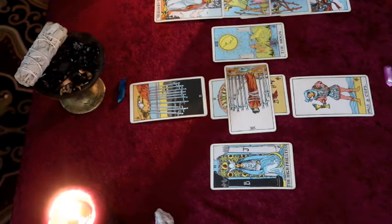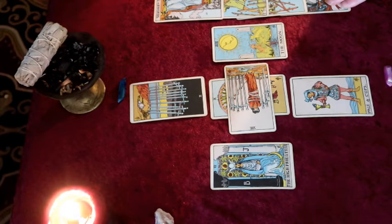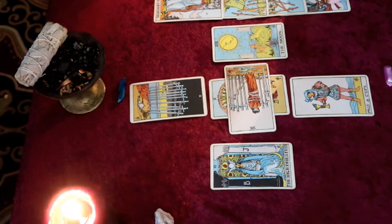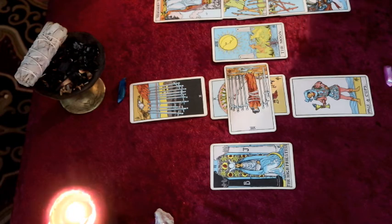I see news of a loss coming up of some sort. You're going to lose something, a struggle, a conflict of some sort. You're not going to win out. And I see like petty bickering and squabbling going on between you and others, or one other, or multiple others.